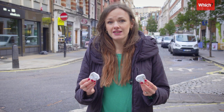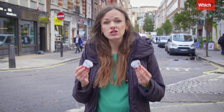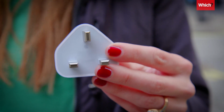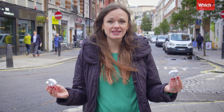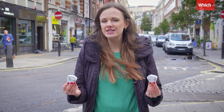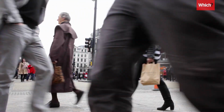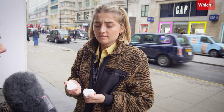Lots of these chargers can be found on online marketplaces, and in the listings they tend to look extremely similar to genuine Apple chargers. We took to the streets to see if people would be tempted to buy one themselves, and whether people considered safety when buying from these sites. Would you ever buy a sort of cheap charger online, or have you in the past?